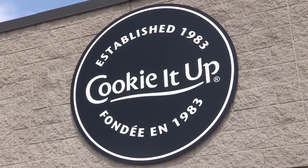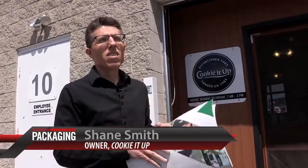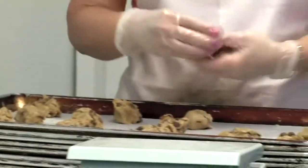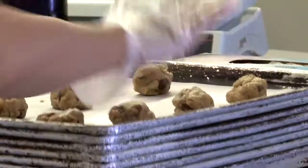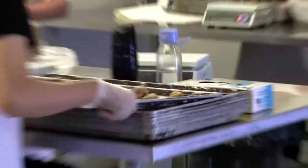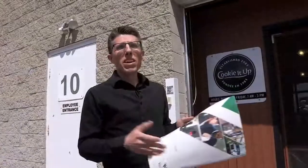What separates us from other companies is that we make every single cookie by hand. There are very few companies that do it that way, but it's what we feel makes our cookies great. Natural ingredients, no added preservatives, and we've been in business now for about 33 years. We'll show you how we make our cookies.